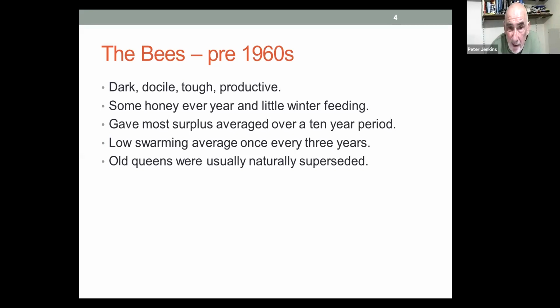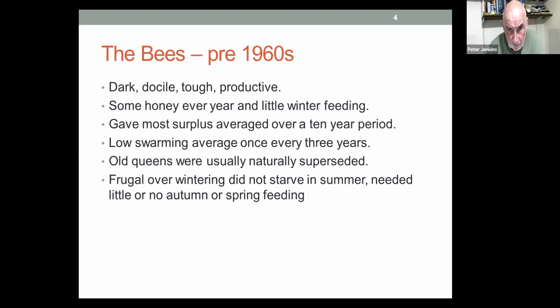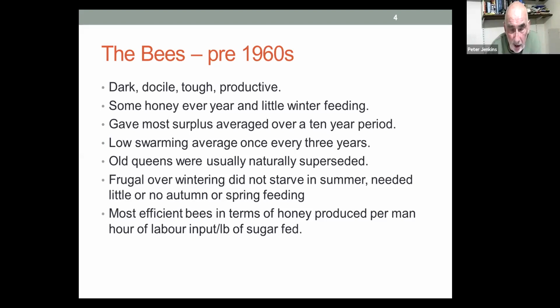So, as I said, the bees were frugal over winter, did not starve in the summer, and needed little or no autumn or spring feeding. I mean, this business we get these days of warnings from the NBU, if you've got a fortnight of rain in June or July, to make sure your bees are not starving. Well, of course, that never occurred to us, never occurred around here, and it still doesn't.